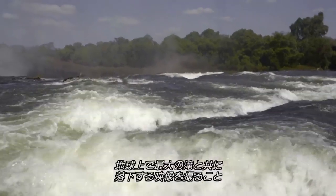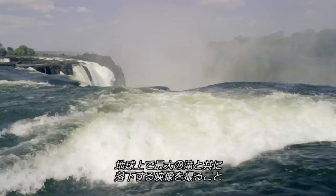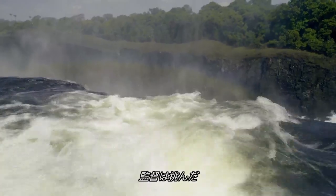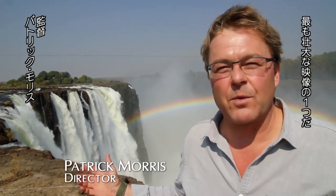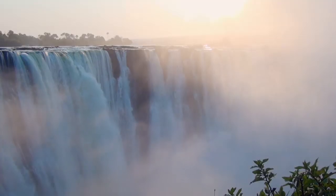To take the viewer on a white-knuckle ride over and down the largest curtain of falling water on Earth is to be the greatest technological challenge for the directors of Enchanted Kingdom. And this is one of the most ambitious shots I've ever seen in my 20 years of wildlife filmmaking. Certainly one of the most ambitious shots in this movie.